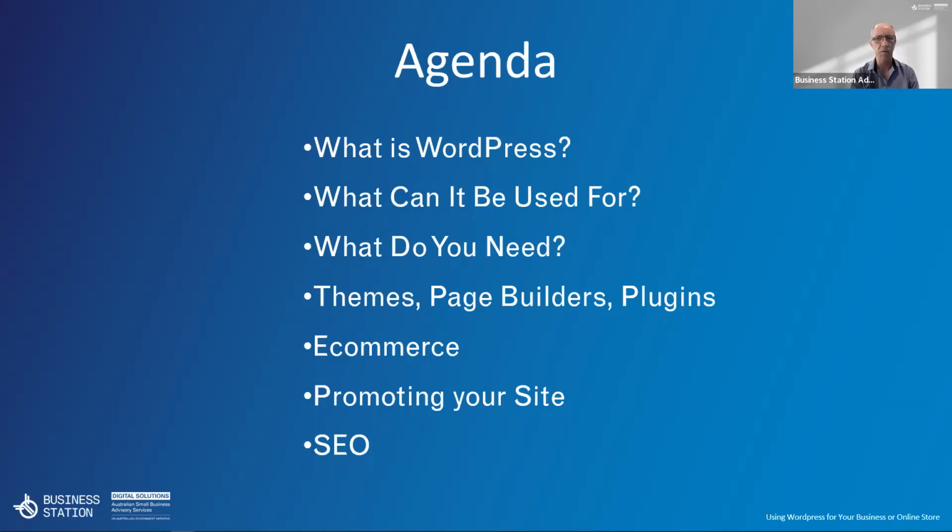I'll then go into some of the components, such as the themes and the plugins. We'll talk about e-commerce briefly, what you can do to promote your site, and also what you can do to improve the search engine rankings or SEO on your site. So with that in mind, let's kick on.